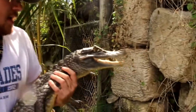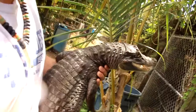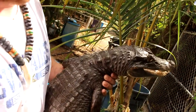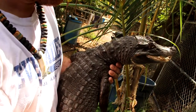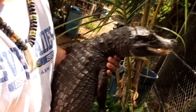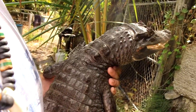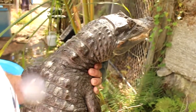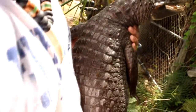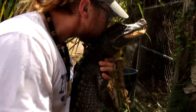Now gators have scutes on the back of their neck. These are called the nuchal scutes on the back of the neck of the crocodilian. And this is a caiman, cousin of the gator, right? You usually have small, medium, and large scutes on the back of a gator's neck. But on a caiman's neck, you have large, medium, small. The largest ones are closest to the head, and then they go smaller as they go back. That helps their flexibility when they need to turn around, flip their head to the side, and grab something that's coming up behind them, like my face.